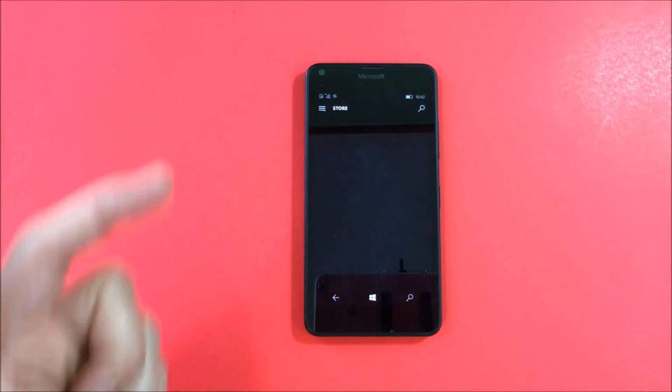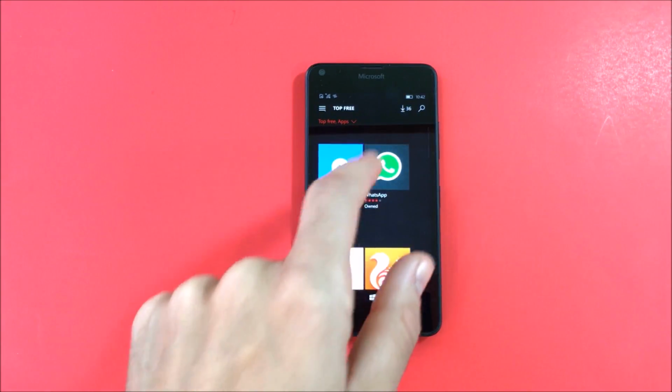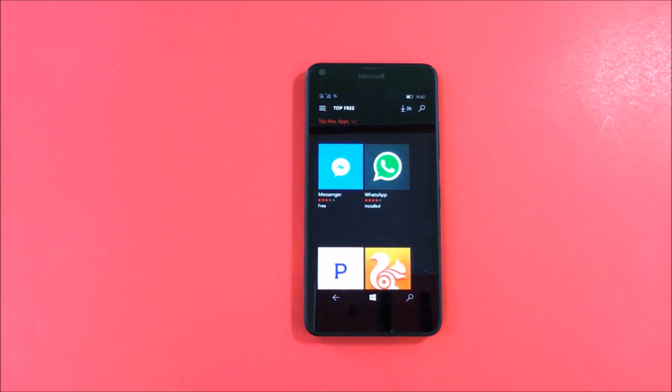And you can go to top apps right here and look at the top apps. Actually, I have 36 app updates. As you can see, I have not updated my applications. I get kind of lazy with that sometimes on updating my applications, so I need to do that probably after this video.